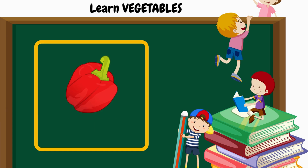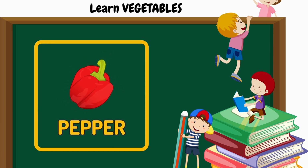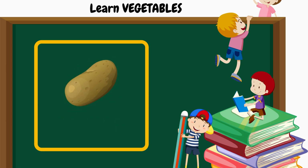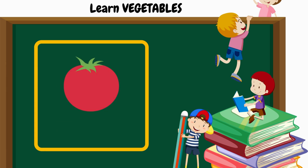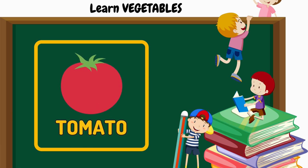Which vegetable is this? Pepper. This is a pepper. Which vegetable is this? Potato. This is a potato. Do you know this one? Tomato. This is a tomato.